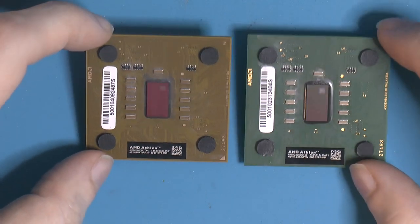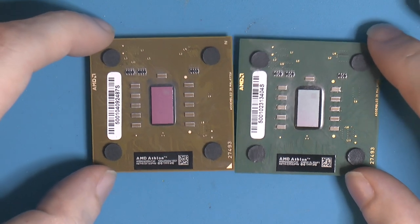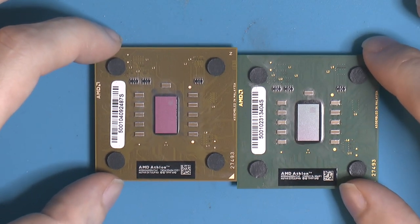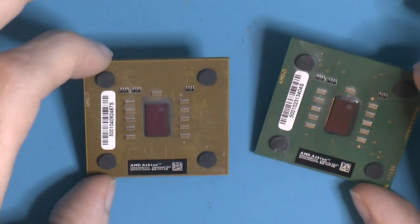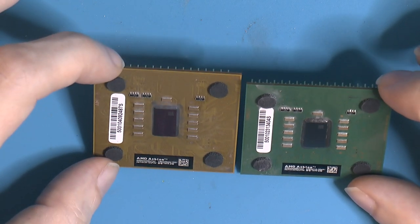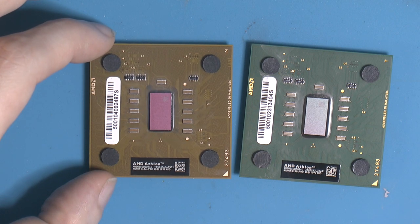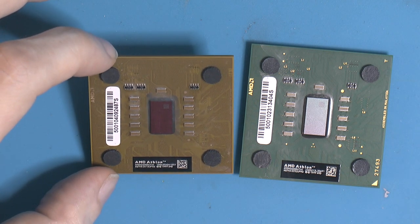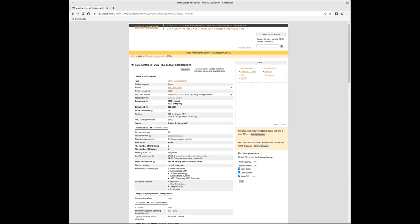So I went onto eBay like a month ago or something, and I finally found some Bartons for sale. I was under the impression that the 2800+ MPs, which are Bartons, were the only Bartons, but these were advertised as Bartons, and the model code on both of these is AMSN2600DUT4C. And that's actually a 2 GHz Barton, so slightly lower clock than the 2800+.